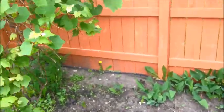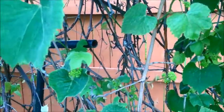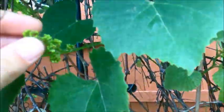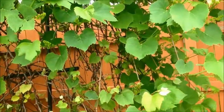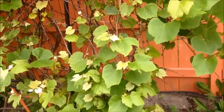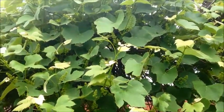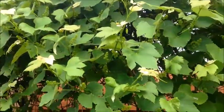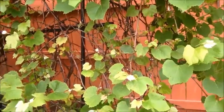Actually, no, I was going to show you one last thing. The grapes. These are Concord grapes, and they have grape flowers just about everywhere. You can see grapes, grapes, grapes everywhere. And the thing is that they're so everywhere, they're going to be smaller this year because we forgot to prune them in the winter, so now they kind of got out of control, but whatever. I mean, they're everywhere, so I guess we'll have smaller grapes, but more of them probably equal out to the same thing.